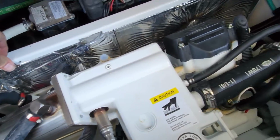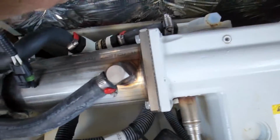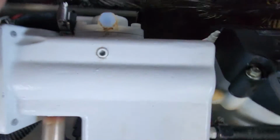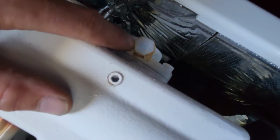Yeah, just get that in here. We'll look at everything, do a quick visual. Everything looks good so far. You can see the other side of our heat exchanger here. This has a plastic plug. I've seen these sometimes will break or leak water. This one looks good. Probably doesn't have many hours on it. Yeah, there's our other side. There's our spark plug. So let's do that first.